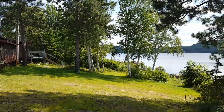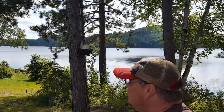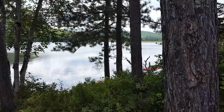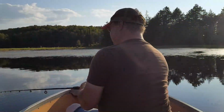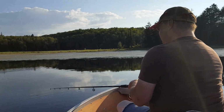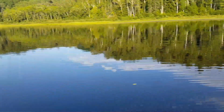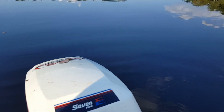At the lake, and this is my office for the next week. And Jay's office too. Day one fishing. Nothing caught so far. Right, Jay? Right, Jay.